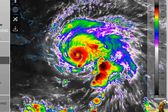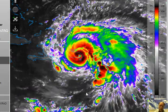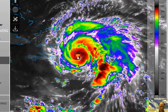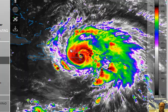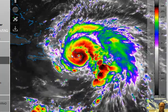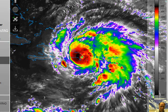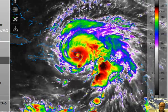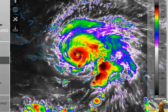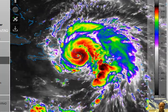Right here, the latest infrared satellite imagery loop from the College of DuPage weather website. You can see right here the center, right over Dominican Republic. This is the island of Hispaniola. Dominican Republic is on the eastern side, Haiti on the western side. This is the island of Puerto Rico. They have been pounded with heavy rainfall and continue to get pounded away with heavy rainfall.